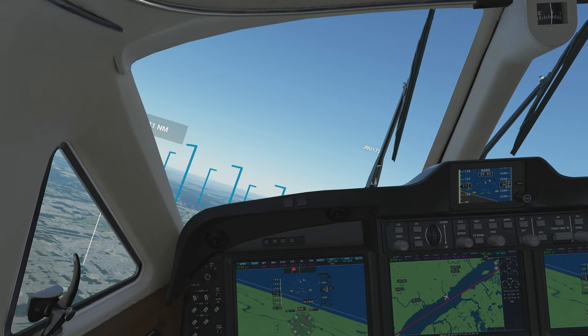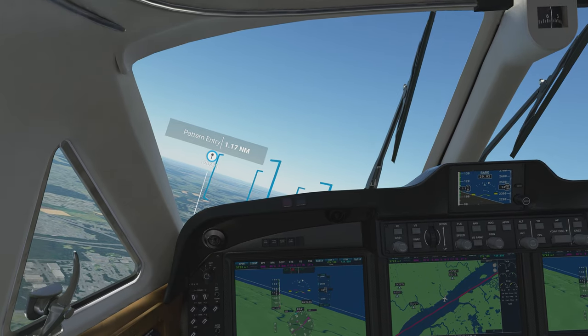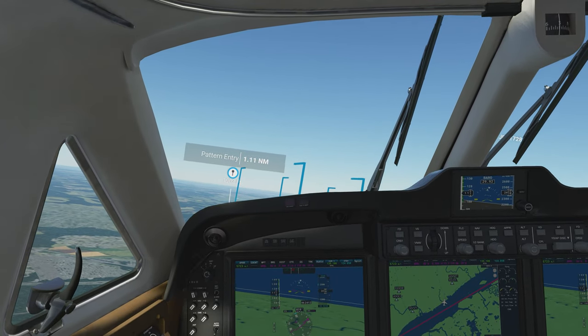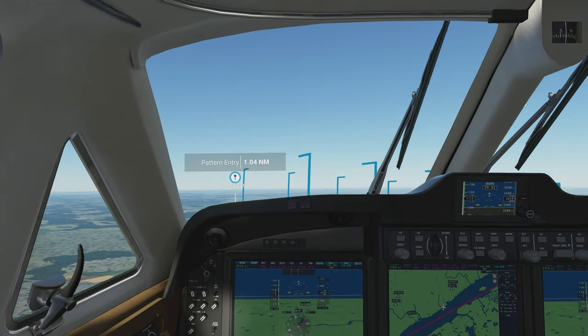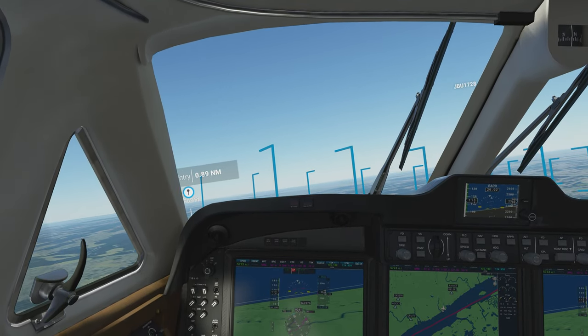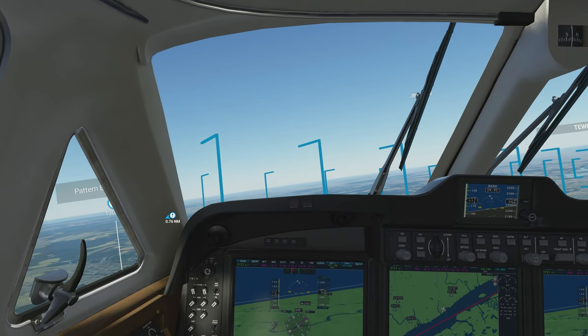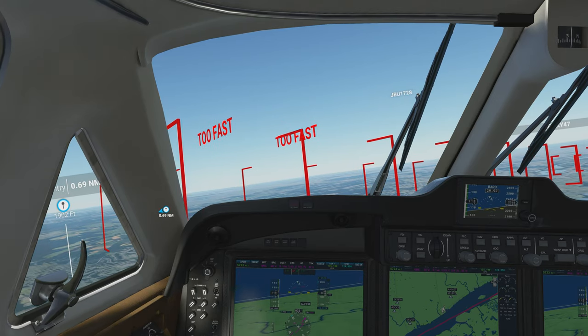Philadelphia Tower, Delta 1325, 15 miles south. Philadelphia Tower. Delta 1325, Philadelphia Tower. Cleared visual runway 8 approach. Altimeter 29.92, wind 230 at 5.